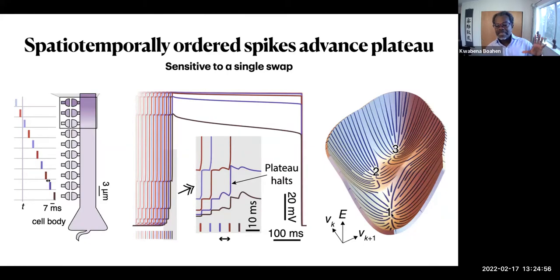We've got an equilibrium where Vk could be at rest, hyperpolarized, and Vk plus one is also hyperpolarized. That's what I call the rest-rest stable point. In this case, you've increased Vk, so Vk has plateaued, but Vk plus one is still resting. And then here you've increased Vk plus one. This is when they are both plateauing, okay?